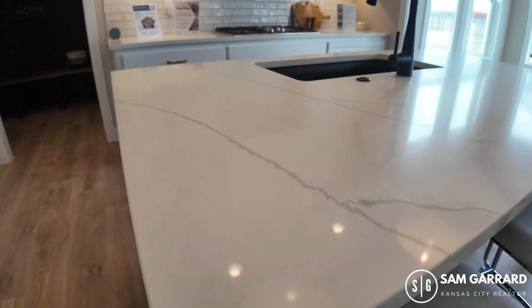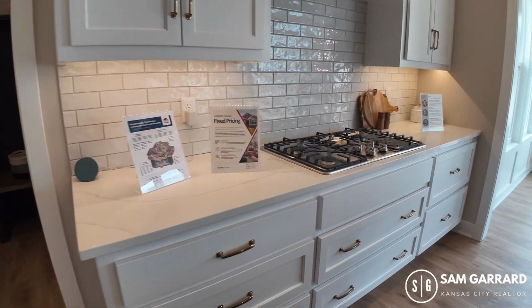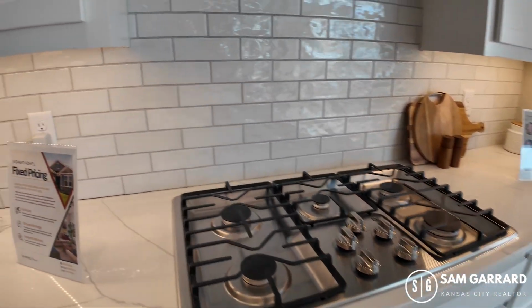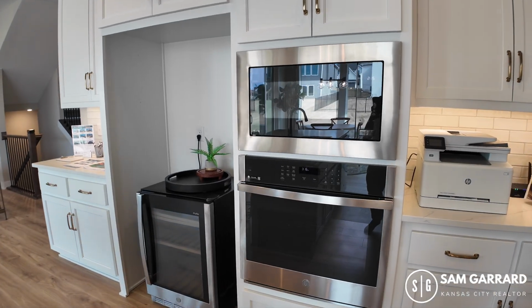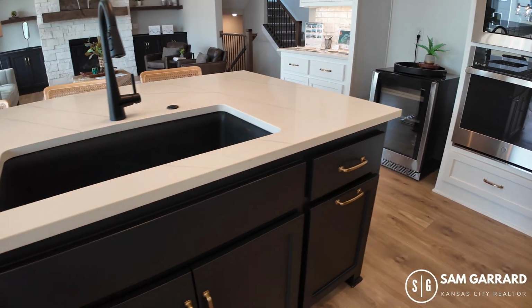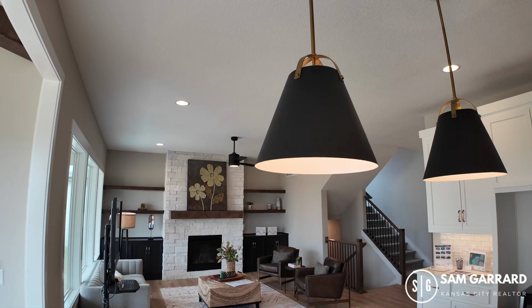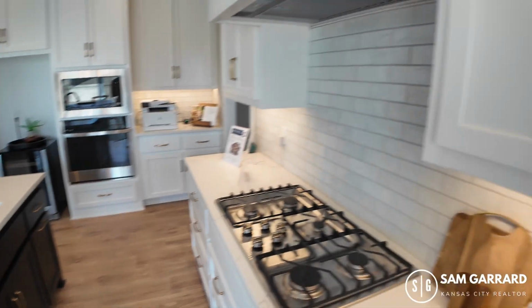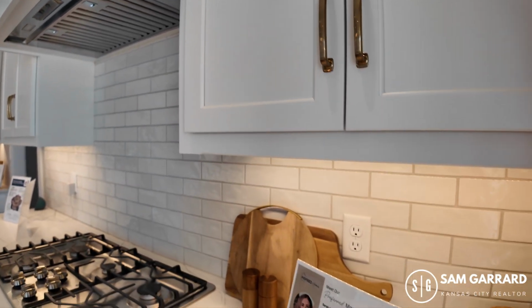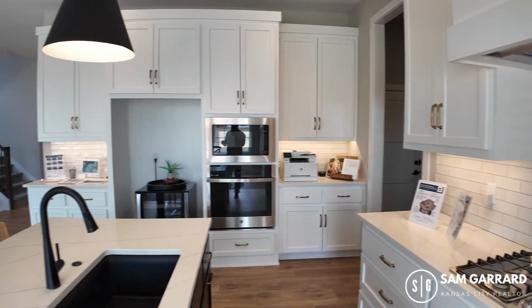Very nice quartz countertops. Gas cooktop. You have your stainless built-ins as well. And I do like that they did an accent color on this island. I think the black really ties in well with the fixtures, and they have the brushed gold on both the fixtures and the cabinets. It does have under cabinet lighting. That's typically an upgrade for most builders.